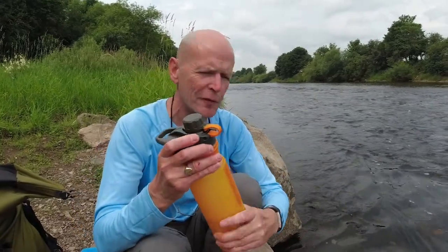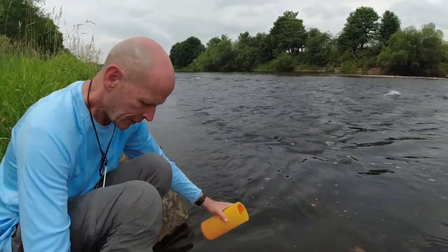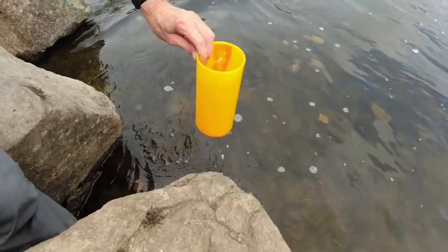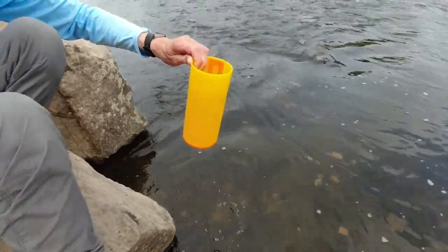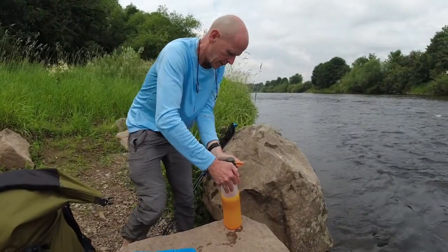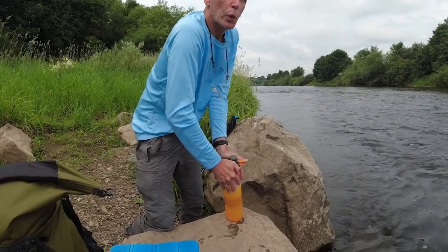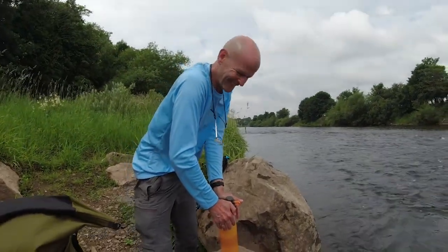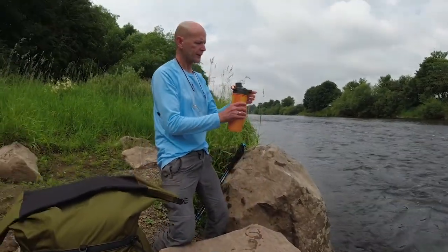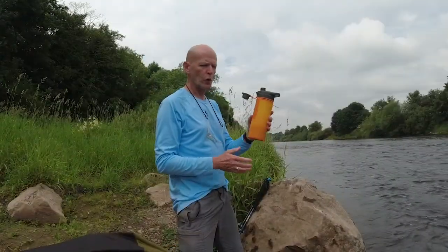The Grail, filling up from the River Eden. Oh, put your foot in there. Oh, it's cold. Cool. Plunging at an angle.